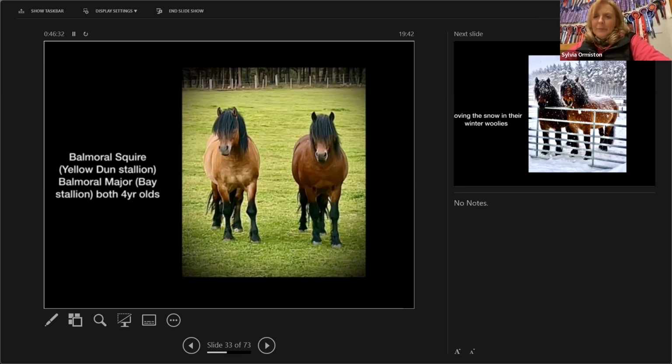Balmoral Squire, the yellow dun stallion, actually my image is out of date because they've just turned 5 years old. So we've got Squire and Major, a couple of young boys who are quite closely bred, but they're slightly different in their type. One's slightly more pony, both with beautiful bone, and the fact that I can lead them, or the girls can lead them in from the field, one in either hand. They field together, they buddy together, they've grown up together. The only time that they're separated is when they're breeding with their mares, where we keep them over the fence from one another, but they still are in close proximity.